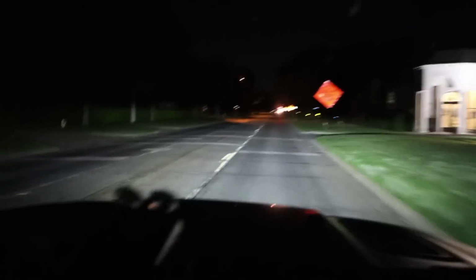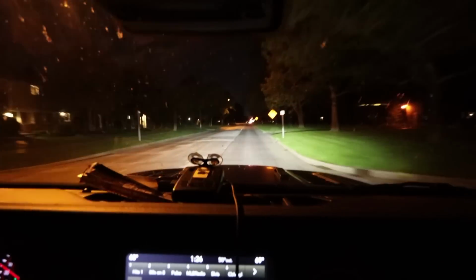We're in Birmingham, Michigan. We've driven 1,823.7 miles, and we have averaged 11.2 miles to the gallon. That is quite impressive. It's 1:26 a.m. I'm not gonna shout to the camera too much.